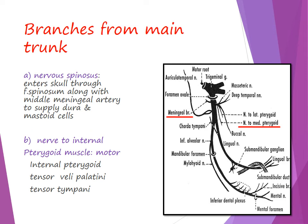So as we saw, from the main trunk we have the meningeal branch or the nervus spinosus. It enters the skull through the foramen spinosum, along with the middle meningeal artery and supplies the dura and the mastoid cells. And then we have the nerve to the internal pterygoid or the nerve to the medial pterygoid. It is motor and it supplies the internal pterygoid, tensor veli palatini and tensor tympani.